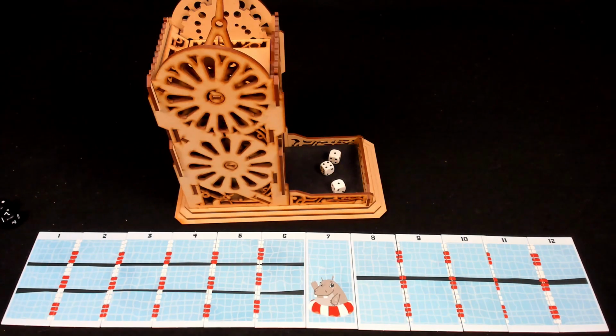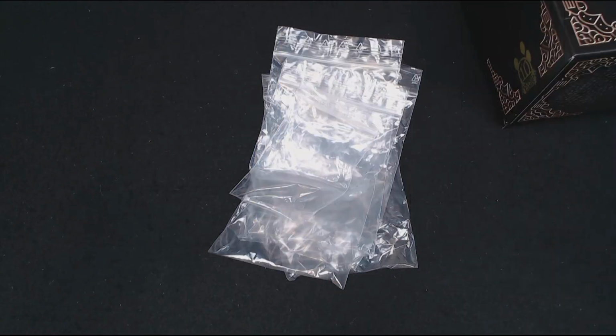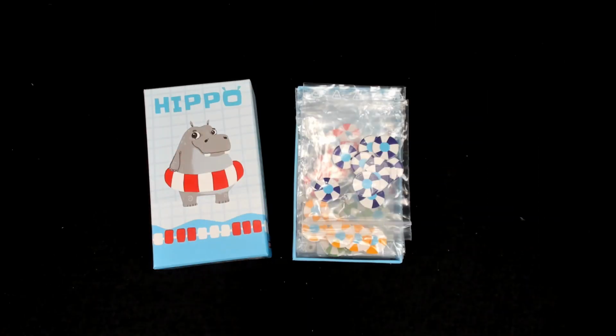How did I upgrade this very tiny game in its very tiny box? I added very tiny plastic bags for the colour-coded counters. This takes the fiddliness out of setup. Admittedly, there wasn't much else I could do to upgrade the game.